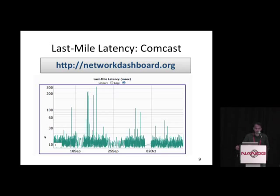This is a plot of the last mile latency for the same Comcast customer. Please note that the y-axis is log scale, and we see that the baseline latency is about 8 milliseconds, but it can go up to 18 milliseconds. The last mile latency is important because this latency is seen by every packet that goes out of the home router.